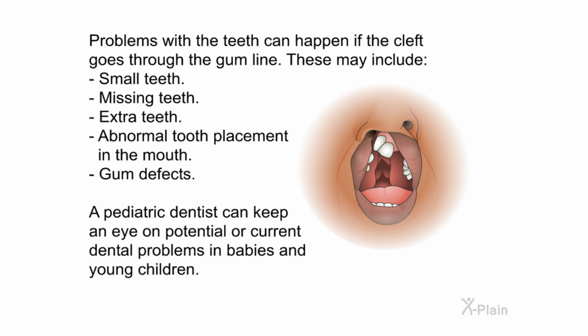Problems with the teeth can happen if the cleft goes through the gum line. These may include small teeth, missing teeth, extra teeth, abnormal tooth placement in the mouth, and gum defects. A pediatric dentist can keep an eye on potential or current dental problems in babies and young children.